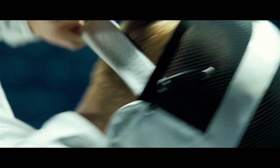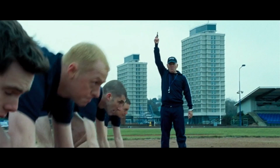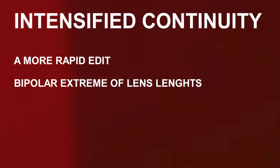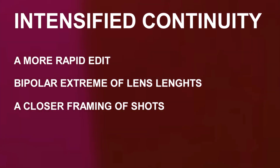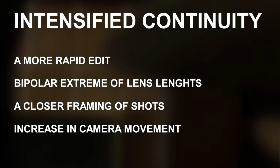This style, which he calls intensified continuity, has four main tactics that usually work in tandem: a more rapid edit, bipolar extreme of lens length, a closer framing of shots, and an increase in camera movement. The fighting scene in The Bourne Ultimatum clearly illustrates this: fast cutting with a constantly moving camera that keeps closing up on the action.